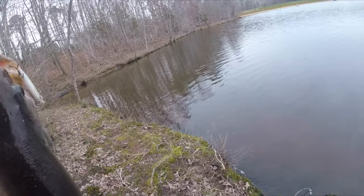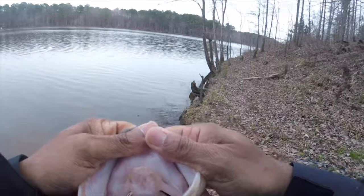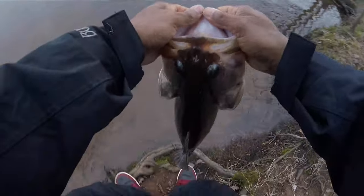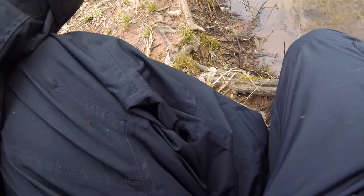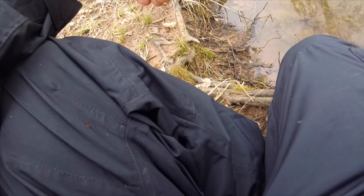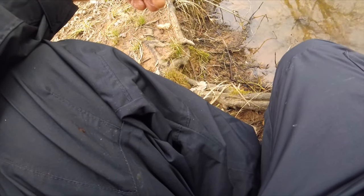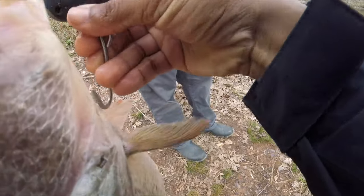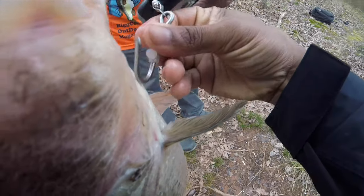Good God. One hook in her. Let me give her some water real quick. I told him. Yo, she's straight on this flat right here. Yeah. Big worm, shaky head this time of the year. She smoked that thing, bro. I was about to try to shake. Hands right.